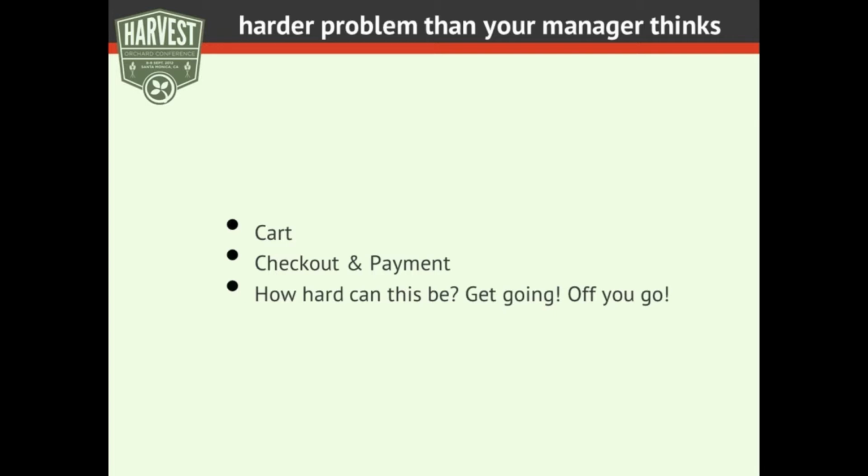And a little later, at the beginning of Orchard, the design was kind of imposed from our management. And they wanted to have e-commerce very, very badly. And I'm sure you've heard something like this. Come on, e-commerce is just a shopping cart, checkout, just use PayPal, and you're done. How hard can this be, really? Yeah. All right, get going, get going. I want this in a week.